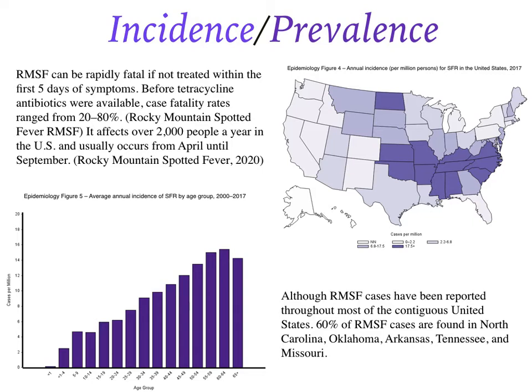Although RMSF cases have been reported throughout most of the contiguous United States, 60% of RMSF cases are found in North Carolina, Oklahoma, Arkansas, Tennessee, and Missouri.